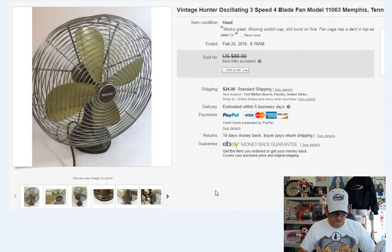I had this for a while. It's just a Hunter fan, and I ended up getting $99 shipped out of this. I like the old fans with the brass blade. This was a metal blade, but it's not brass. I think it was aluminum, and it was painted gold, I believe.